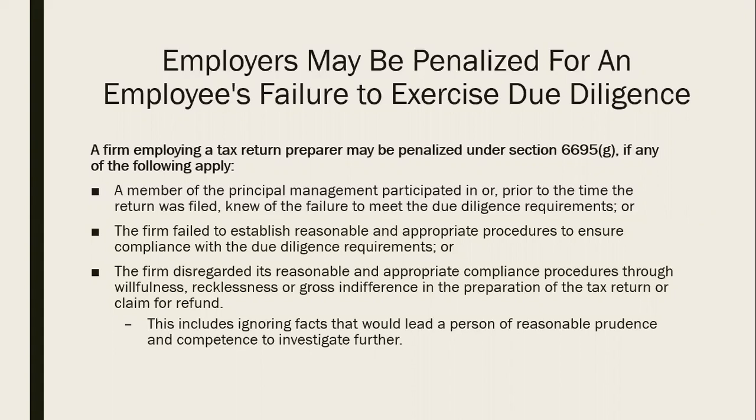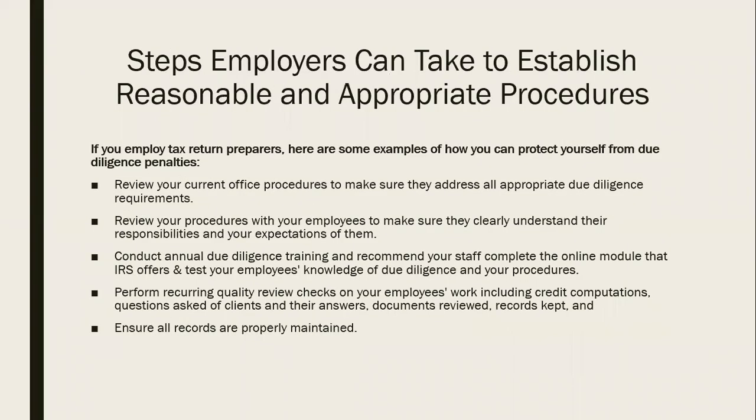Simply just ignoring facts that one of your workers are doing will cause you as the employer to be responsible for the fines that that employee has incurred by not meeting the due diligence requirements. And so we don't want that. We definitely do not want that in any capacity.